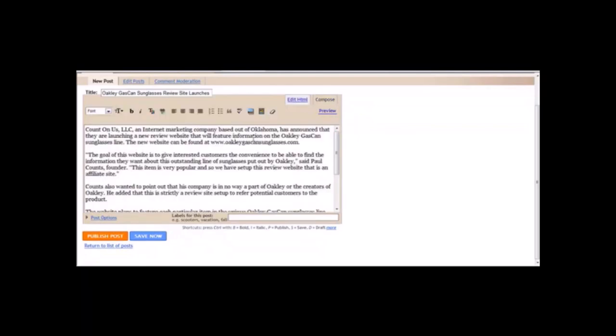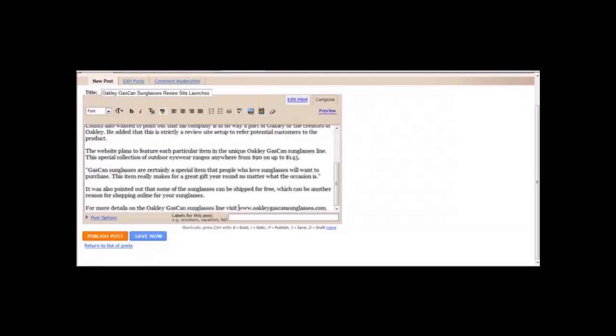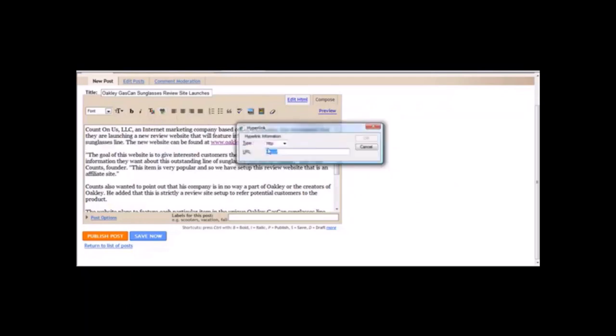And now what you want to do is make everything clickable. We're just going to highlight that text, click up here on this little paperclip icon and the world, and put in your main website there. And find your other link and do the same thing, because this is where you want to send people right back to your website. I also recommend that you take the main keyword phrase you're trying to rank for and link up that keyword phrase as well.